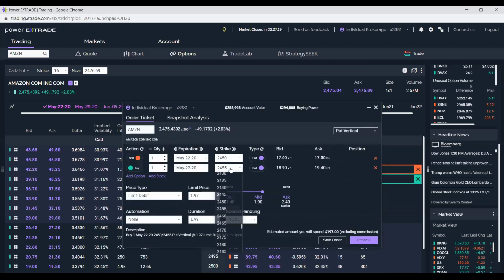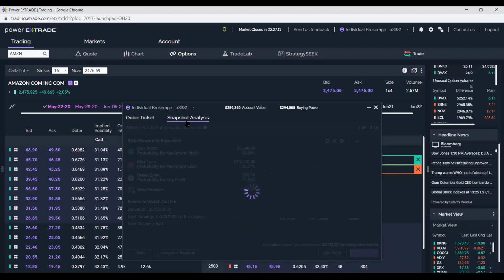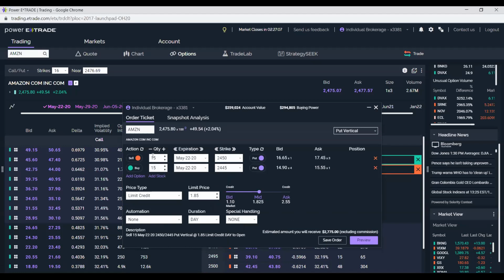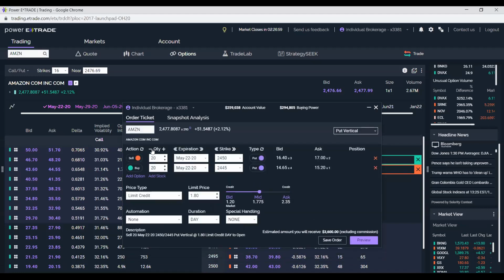Let's take a look at a 24.50, 24.45. Hold on, let me see what the risk of this trade would be. Yeah, it's right around what I'd like to do. Maybe, what's 20 contracts? I'll explain the trade in a second. Yeah, that's a little north of my risk. I'm playing with this here. All right, so here's what I want to do.